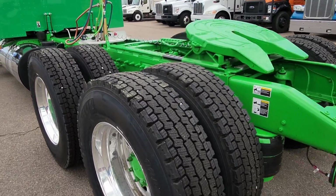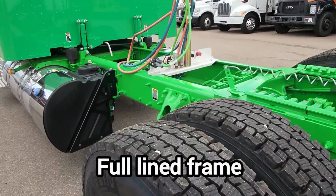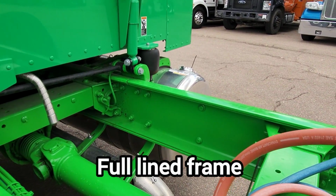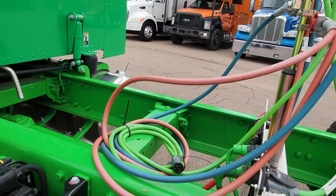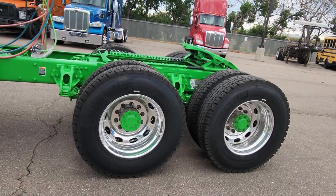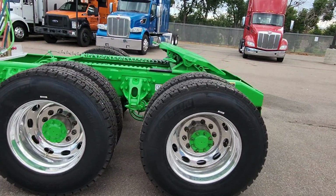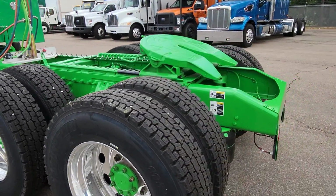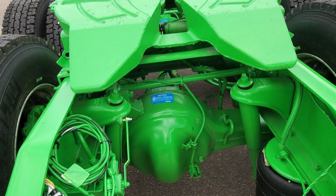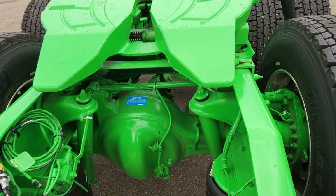So real fast on the frame, this is a full frame. Okay, so it's a little bit heavier, and again, he's running 24 tall rubber and then 355 gears. So if you're pulling a lot of hills, this thing's going to be pretty slick. He also put a lube pump on here on the axles.